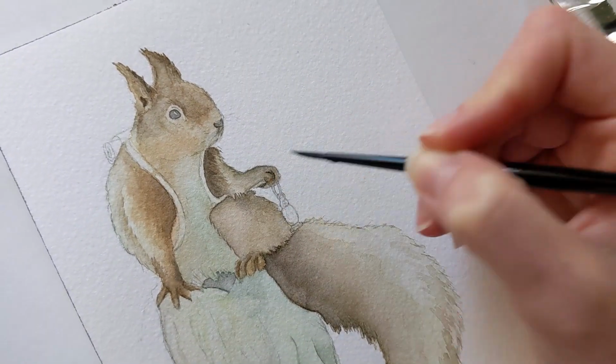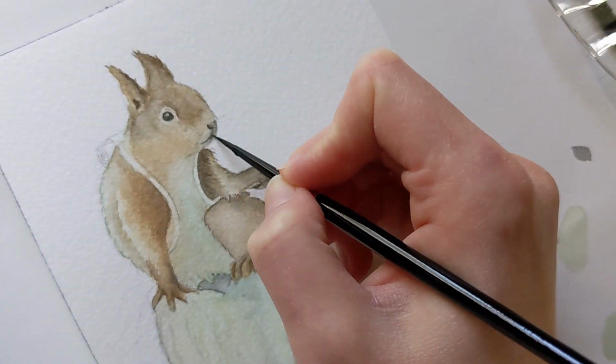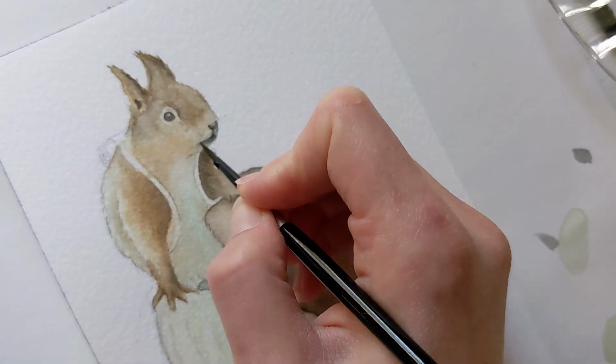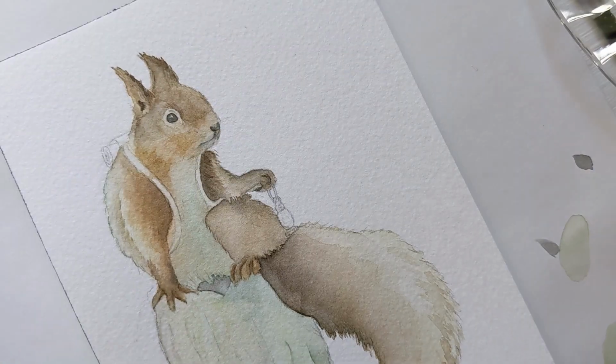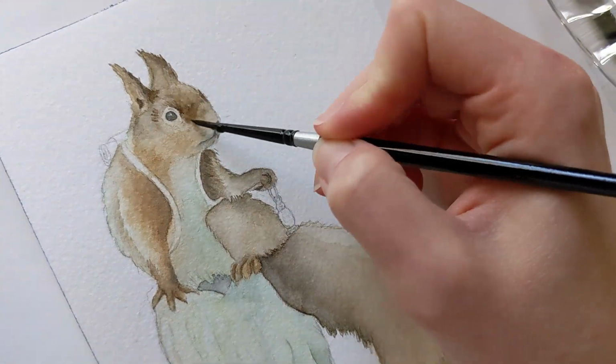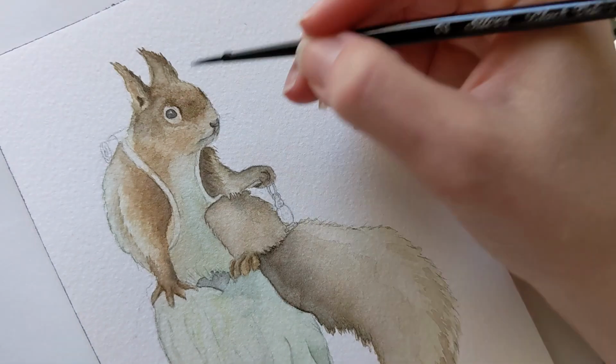I struggled trying to get the shadows around his mouth right, but in the end I prevailed, I think. And I tried to add some fur here, but I was like, no, I need my tiny brush for this.